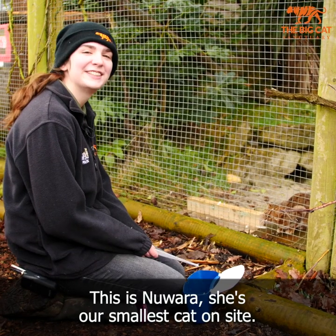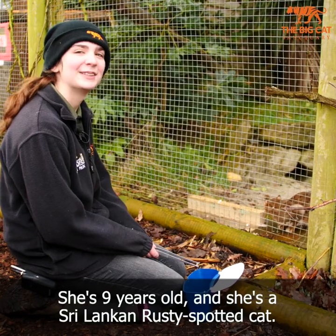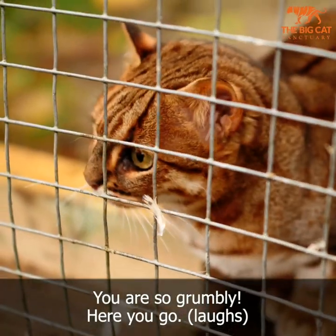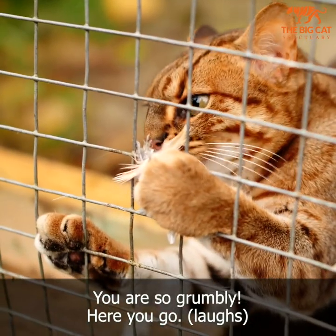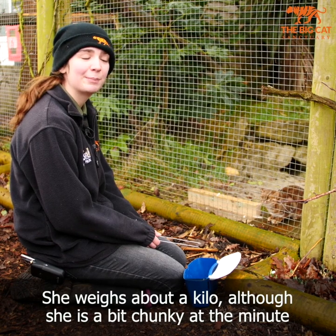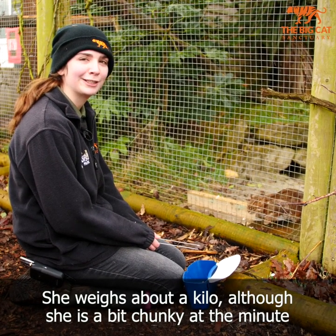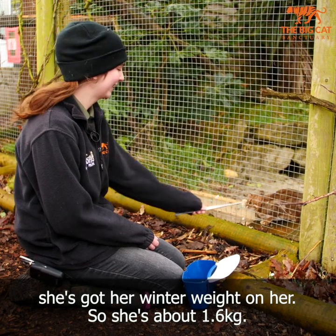Right, this is Noara. She's our smallest cat on site. She's 9 years old and she's a Sri Lankan rusty spotted cat. You were so grumpy. Here you go. So she is approximately the third size of domestic. She weighs about 1 kilo, although she's a bit chunky at the minute. She's got her winter weights on her, so she's about 1.6.